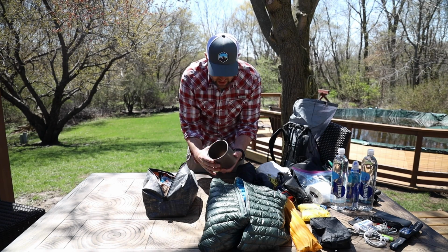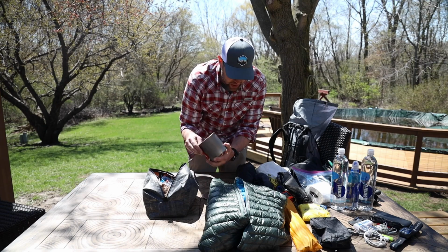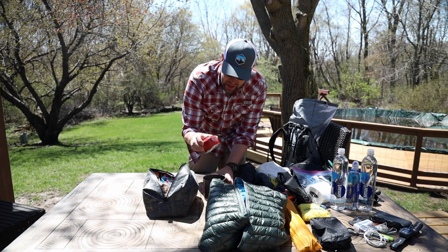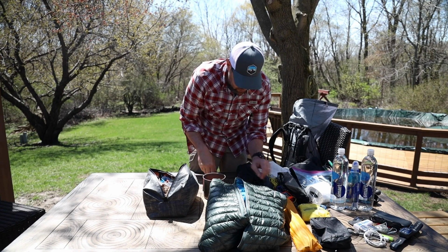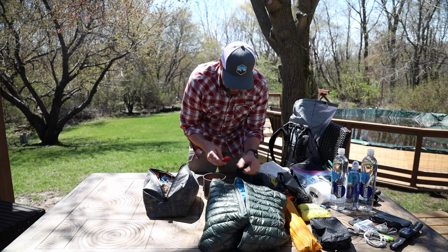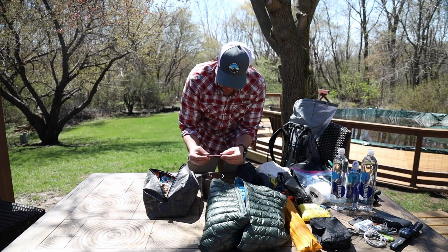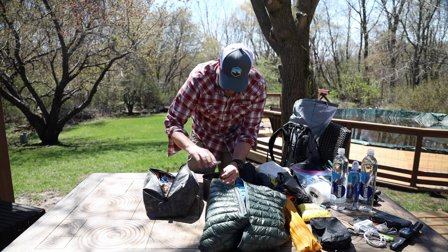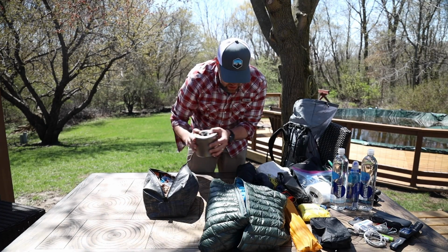So I've got the Evernew titanium pasta pot. This is a 1 liter pot, really great pot. And then inside the pot, I'm gonna stick my can of fuel. This is a 110 MSR can of fuel. I got a small kitchen sponge that I cut. I've got my Soto Windmaster. Then I have my Human Gear Duo spoon, and that's all gonna go like this. That's just gonna snap on there just like that, nice and tight.